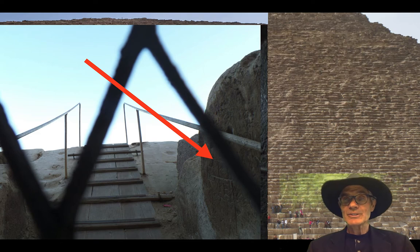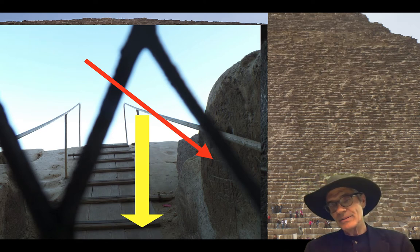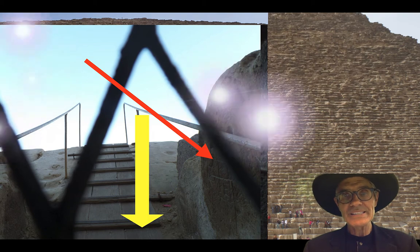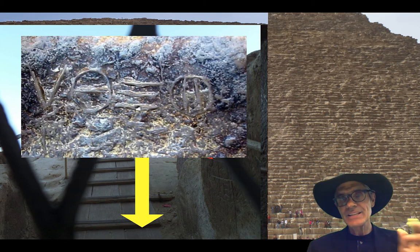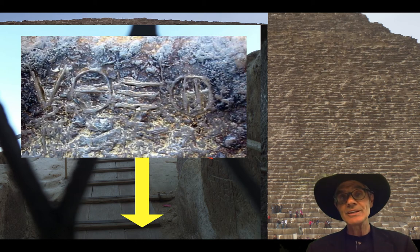Side note, there are some hieroglyphics right there, a study for a future time. That arrow right there is pointing down to just below where we can see in this view. And these letters are there. This is the one set of writings that's in the entire pyramid. Sometimes it's said that there are no hieroglyphics in the Great Pyramid. These are the only ones. And interestingly, those spell my family name.